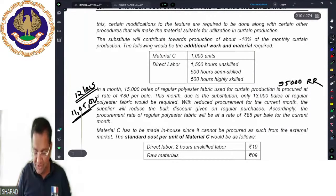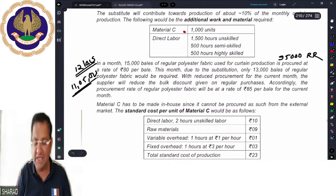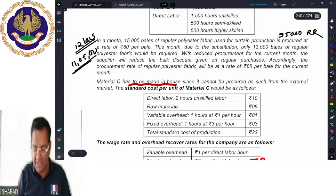Now we will check about the material fee. Material fee की हमें total 1000 units की requirement है. Okay, now material fee has to be made in-house since it cannot be procured from the external market. The standard cost of material fee is as follows.